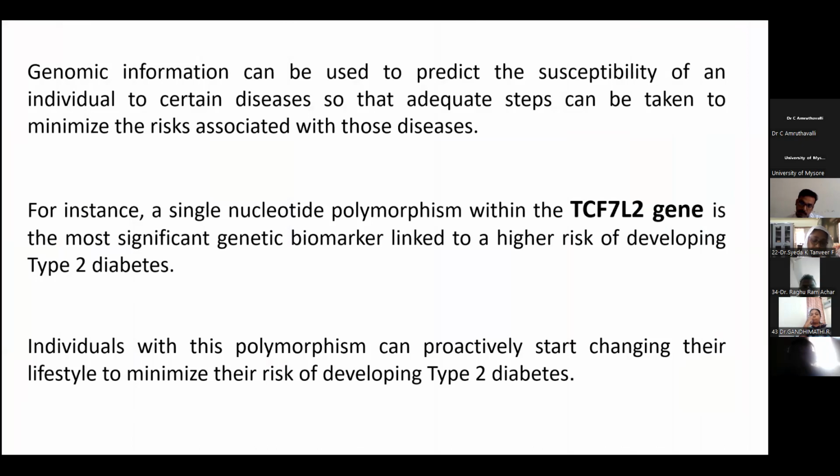So genomic information shows the susceptibility of an individual to certain diseases, so that adequate steps can be taken to minimize the risk associated with these diseases. So here, very critically in the TCF7L2 gene, we are seeing a significant mutation, and it will indicate a higher risk of developing type 2 diabetes.